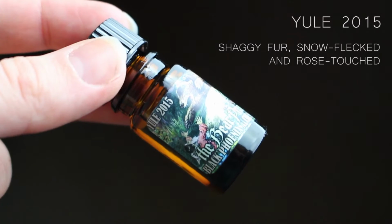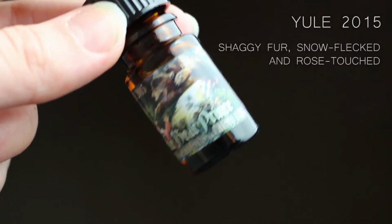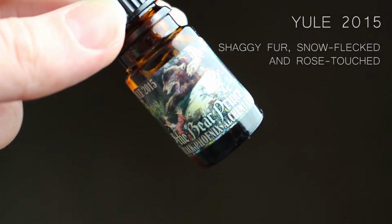The first perfume that I'm going to talk about is the one that I chose from their Yule collection. Now there were quite a few scents that I liked from their Yule collection, but I wanted to restrict myself to buying just one. So the one I chose is called the Bear Prince, and this one's notes are quite simple: shaggy fur, snow and rose. I really liked the thought of a scent that was like a bear.